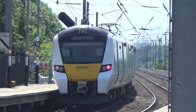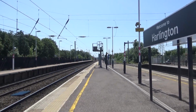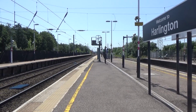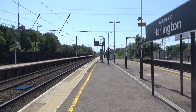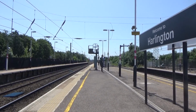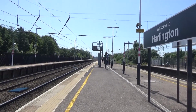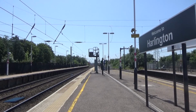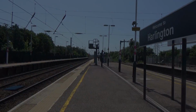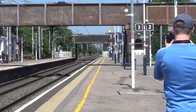Right, departing, and there's 700107. That's the 12:48 Thameslink service to Brighton from Bedford. So there goes that one. Should have something buzzing my face then, very interestingly. I will have the question of the video very shortly, so listen out for that. Right, passing through now is an HST from Nottingham to London St Pancras.